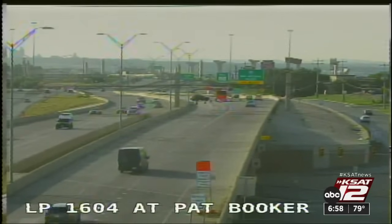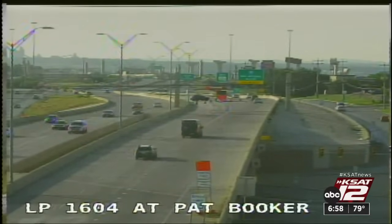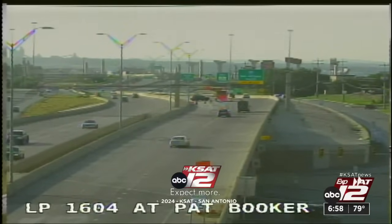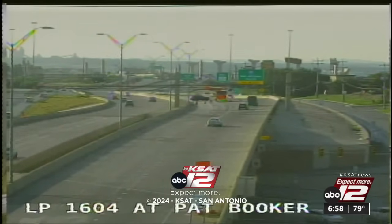All right, some good news here. We've been watching this backup that's been pretty stacked at 1604 and Pat Booker. Traffic easing, but the highway still shut down and being diverted because of an 18-wheeler accident. We'll see you right back.